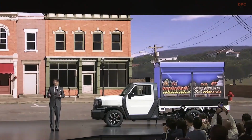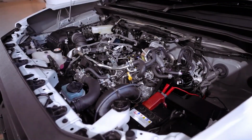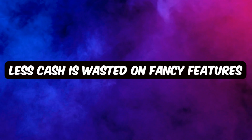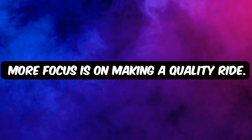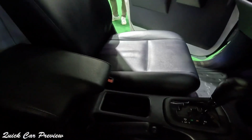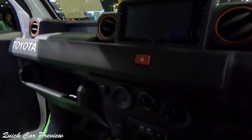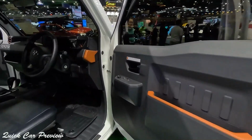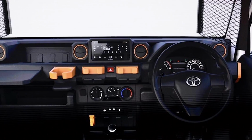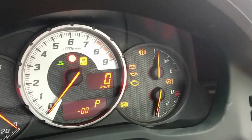If you think about it, it looks like Toyota is playing it smart this time. They know the truck game ain't easy, so they're keeping it simple. Less cash is wasted on fancy features, more focus is on making a quality ride. And when we say simple things, we're not lying. This truck is stripped down to the studs. Inside you have basic buttons, manual windows, tough plastic, and rubber everywhere you look. Forget fancy RPM gauges, you get a big old blank circle. There's no need for a shift light either.